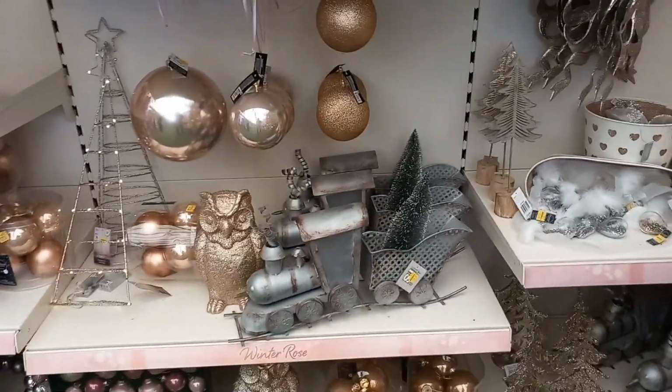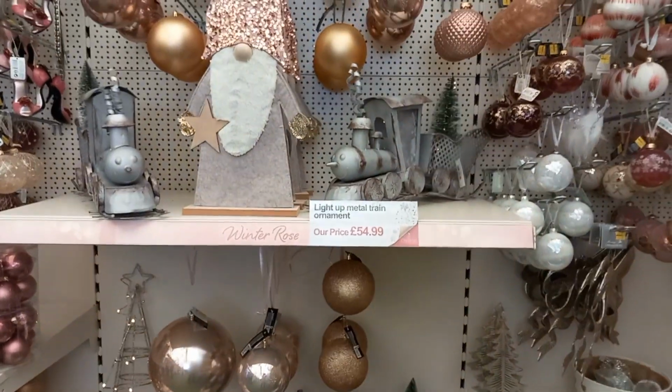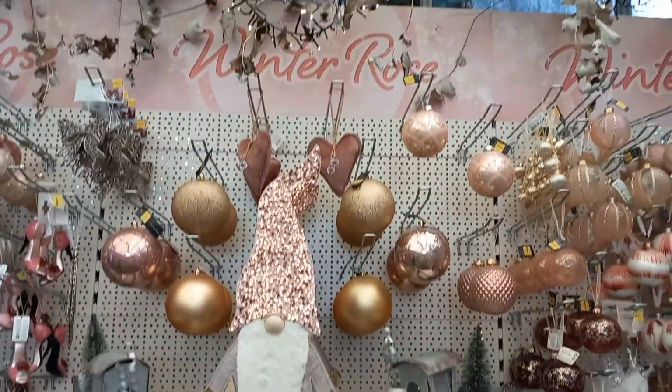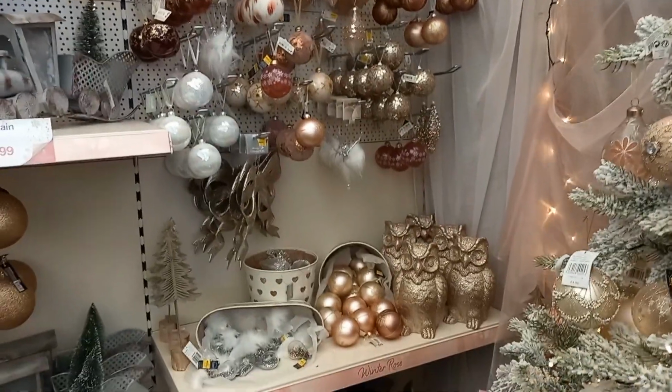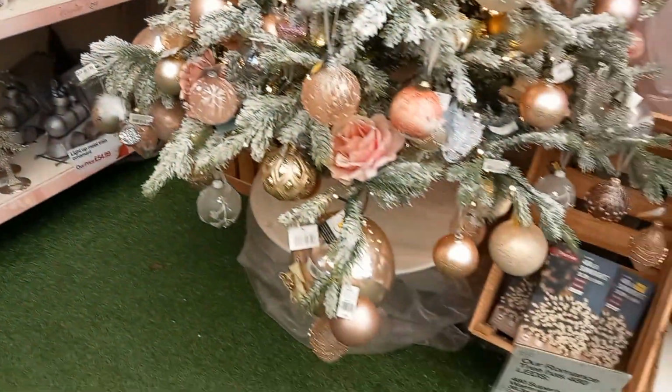The train was unusual. I think I preferred it in red, but it was very different than I've seen before. And then you had these Father Christmases with gonks with pink hats on, which I thought was good. I'm not really a gonk fan, but I did like that. And again, just some more decorations that you could buy. And like I said in the previous video, I'd love to know from you if your garden centre does this.